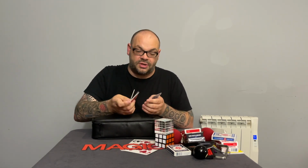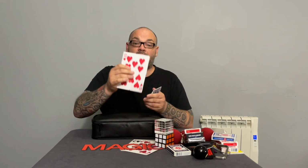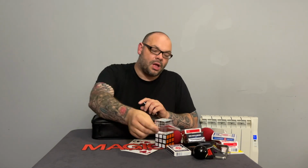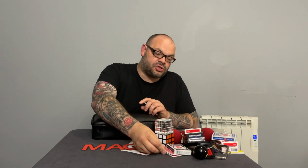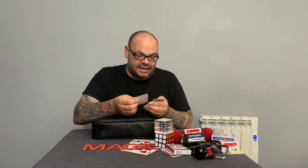There's a few gimmicks here. I don't know what these are. Let's have a look. Okay, so this is, yes, I thought it was, Bigger Finish by Jay Sankey. I like having this with me in my pocket so I can steal it and put it onto the deck anytime, anywhere. Notice it's red back to match the deck, which was red. If you don't do Bigger Finish, you absolutely should. I also had a blue deck in here, but I gave it away.